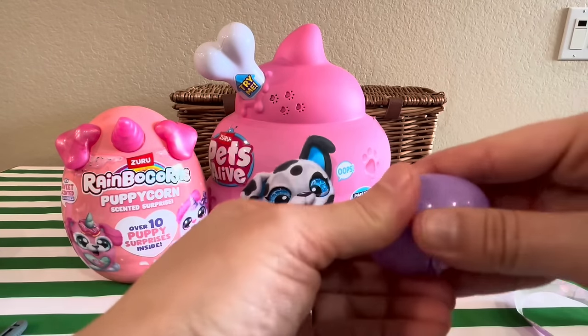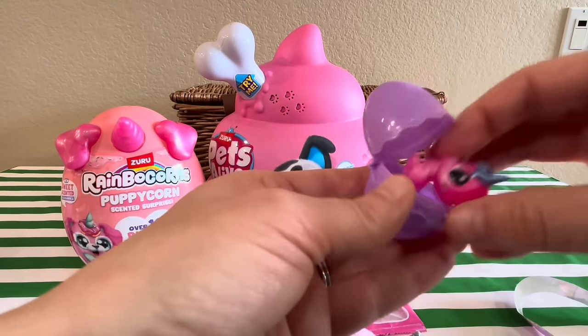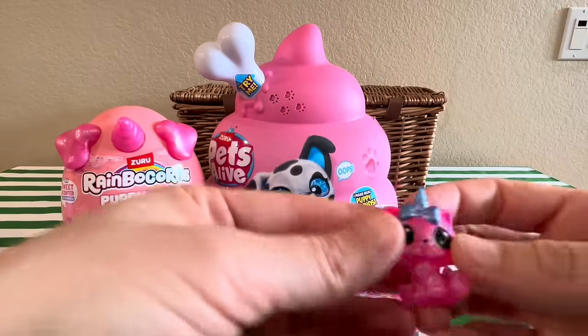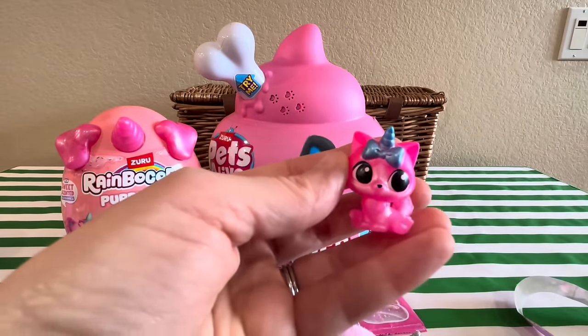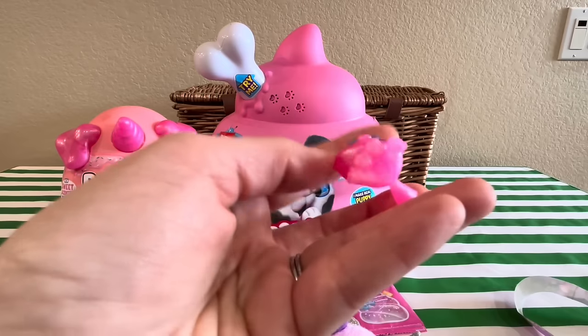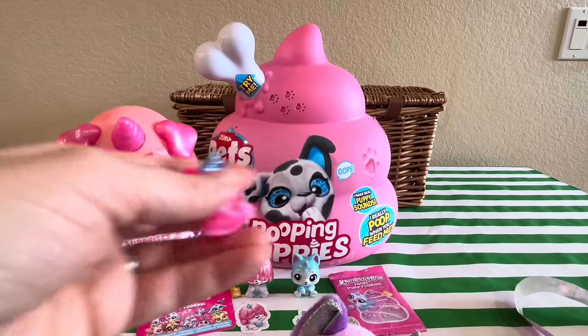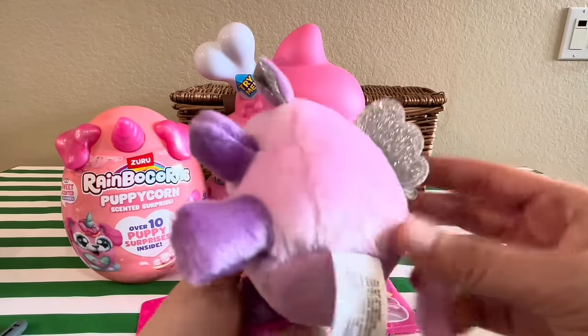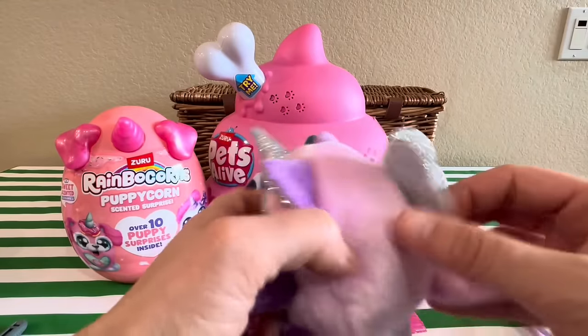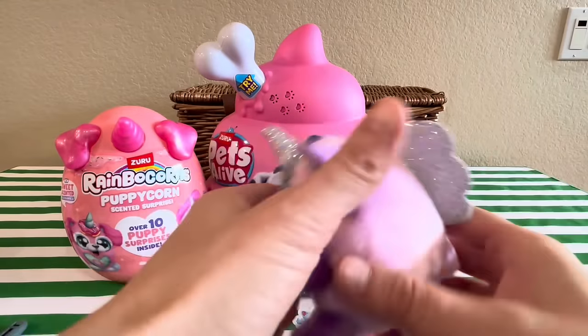And here we go. Who's in here? Cute! Look at that! Again, it has that nice satiny finish to it. Very nice. And a little pencil topper. Super cute. I like this one, even though it's not the big bow. I love the color scheme on this one, and I love the little wings. I like this little Kittycorn.